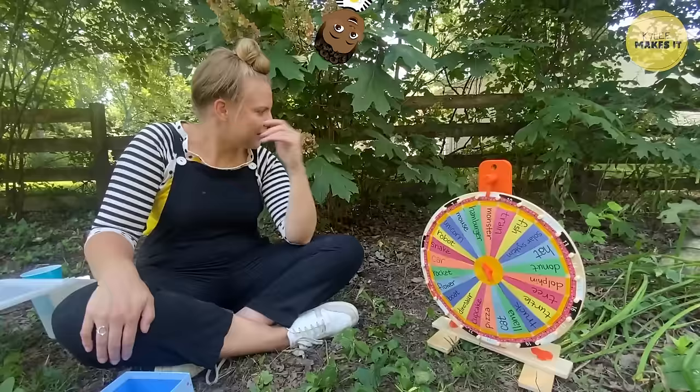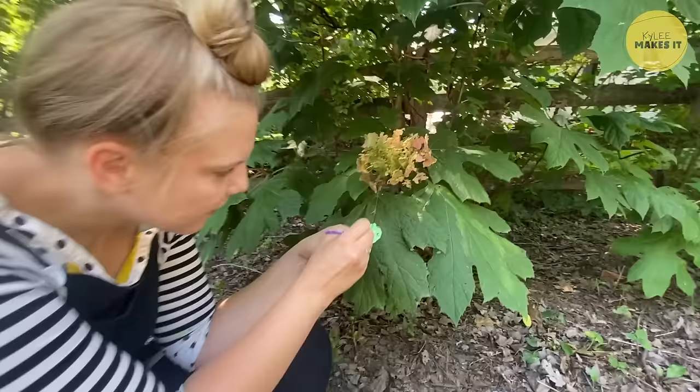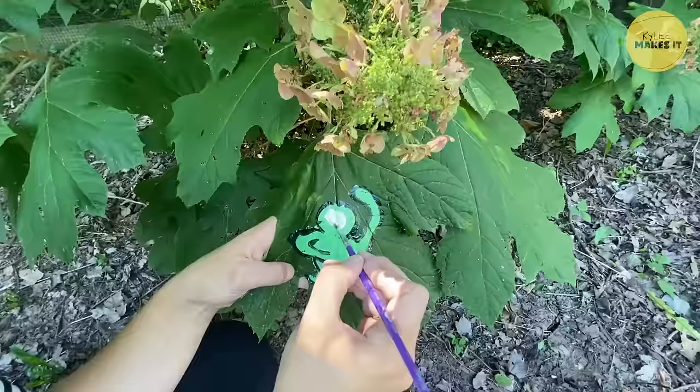Okay. This is crazy because it's something I have never done before, but what if we used a leaf as our canvas? Do you want to? All right, let's try it. Monsters are fun because you can just be really creative. They're not real, so anything that comes out of your mind can be a monster.